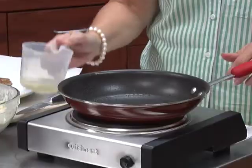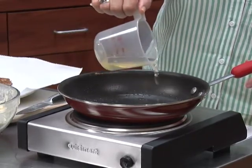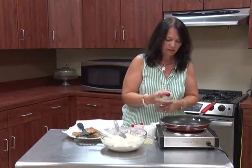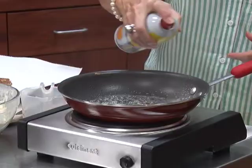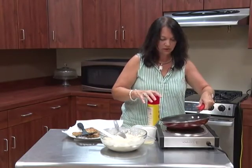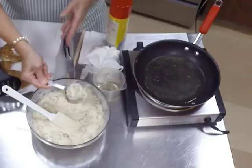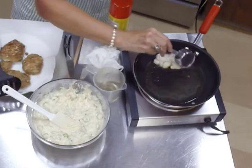I am going to add just a little bit more oil, and we'll just start another batch. I'm also going to use a little bit of spray because I try not to use as much oil. I'm going to add a little bit of my spray to the pan also, just to kind of keep it where it doesn't stick. I'm going to push this around a little bit, just to make sure my pan is hot also. So here we go, another batch. And I can hear it sizzling.